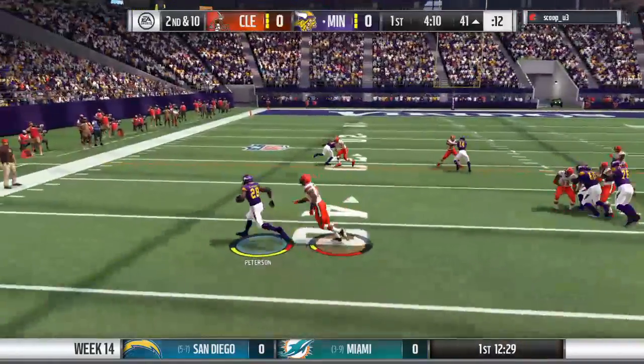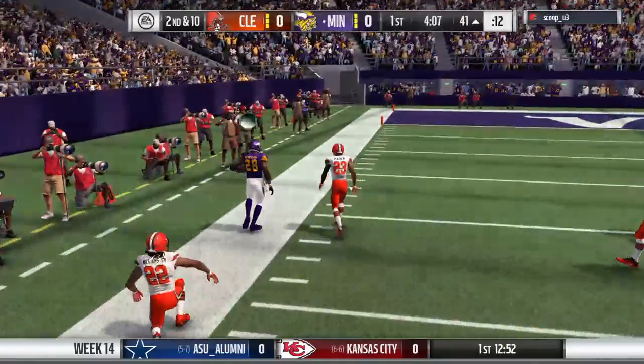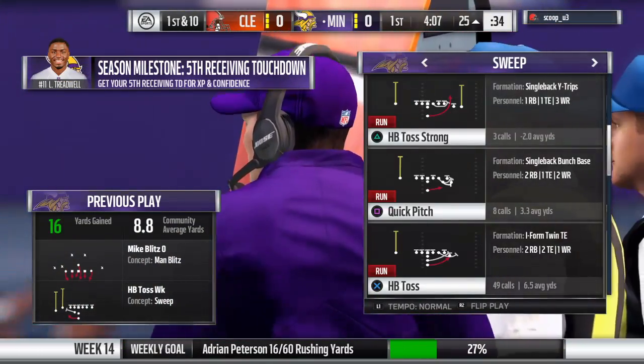A first carry now for Adrian Peterson. And he's going to be out of bounds down to the 25. It's a pickup of 16 there, and it'll lead to a new set of downs.